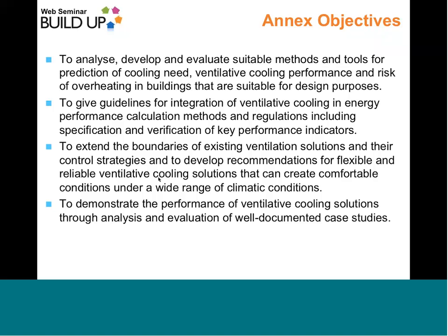Then we will give some guidelines to ensure a better integration of ventilative cooling in our performance calculation methods, as well as in our building regulations. We will look into how existing ventilation solutions can be improved, so they can also be used for cooling purposes. And we will look into what are the requirements and needs for development of new solutions.